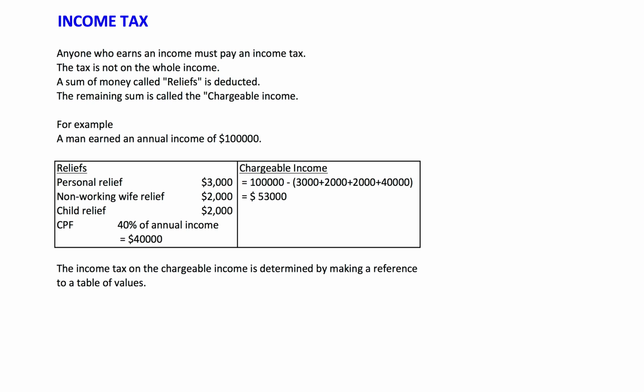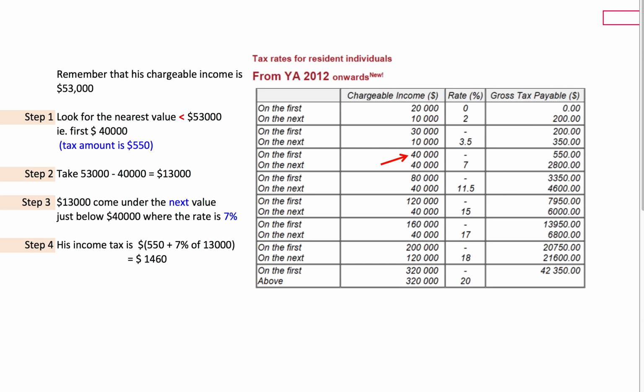Now let us take a look at the table of values. Remember that his chargeable income is $53,000. We first look for the nearest value less than $53,000. That is the first $40,000. And the tax for $40,000 is $550.